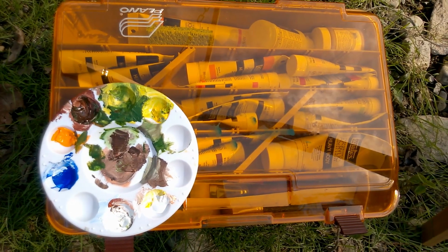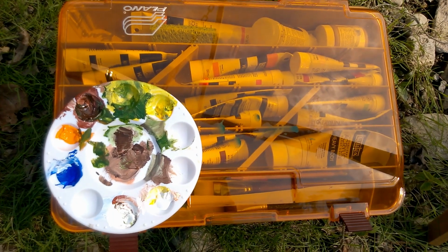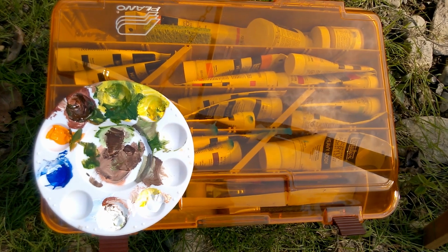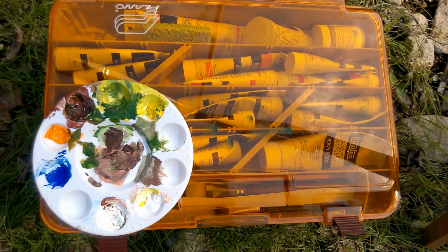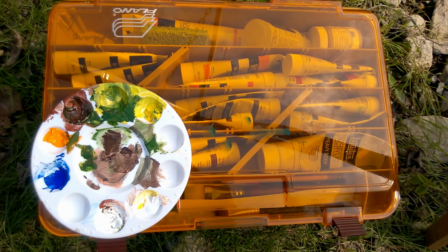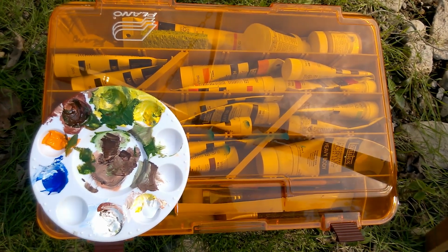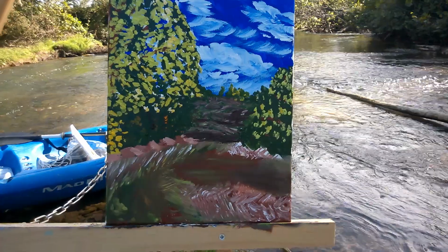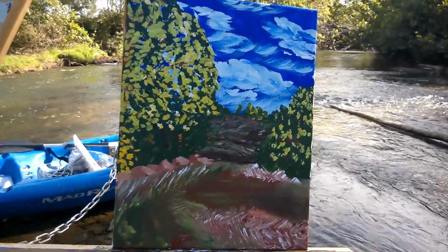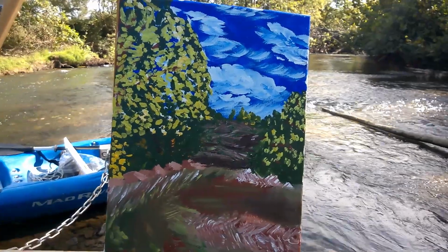Whatever palette you choose to use, make sure you bring some paper towels along with you so you can clean up afterwards. Or allow yourself enough time to let the paint dry. That way it won't get all over whatever else you're packing up when you leave. I think I've filled in all the areas that I'm going to do. So this is the finished image here.